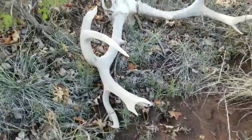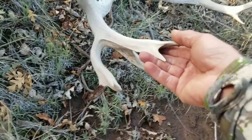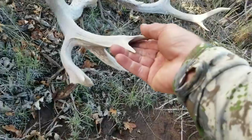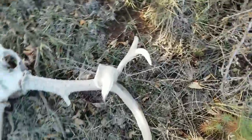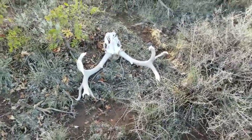Alright, I had to check and see. Look at this. That thing's split. It's got a hook cheater that splits and drops. Another hook cheater that splits and drops. Dadgummit. That's a cool buck.